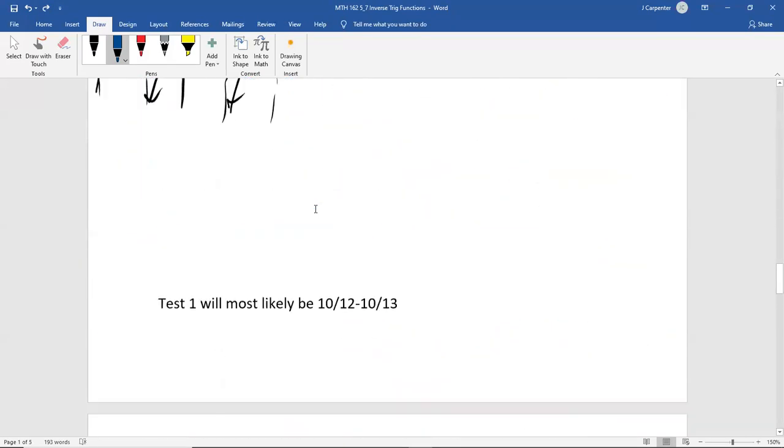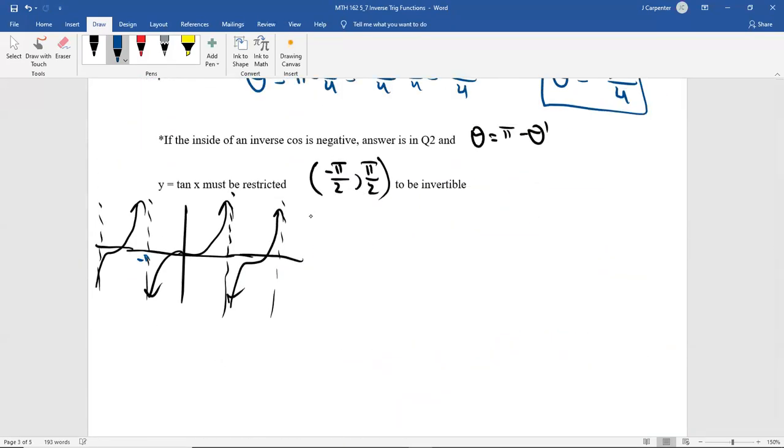We'll have parentheses for this one because negative pi over 2 and positive pi over 2 are asymptotes and have to be excluded. That's why we use parentheses there, due to the asymptotes. That is the only difference between this and a sine. So sine and tangent are close to each other at least. Cosine's the odd man out that goes from 0 to pi. Sine and cosine use brackets, tangent uses parentheses because of asymptotes.